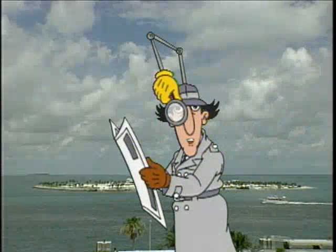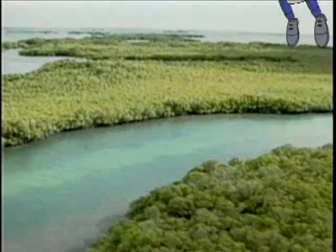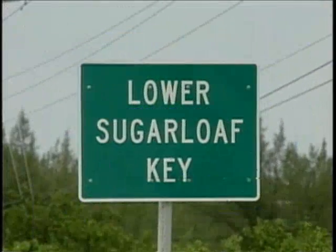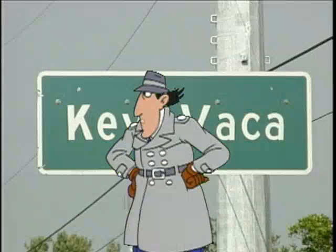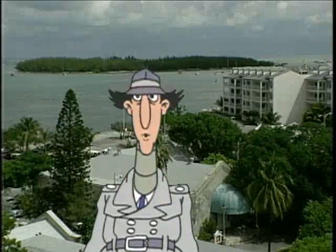My impeccable detective instincts and this tourist brochure tell me the Florida Keys aren't keys at all. They're actually thousands of little islands which are strung together, reaching over 150 miles off the southern tip of Florida. The islands have fun names like Sugarloaf Key, Cujo Key, Little Duck Key, and Big Pine Key. Having the word key in the name seems to be the key. I'm getting a little keyed up myself. I think I should move on.